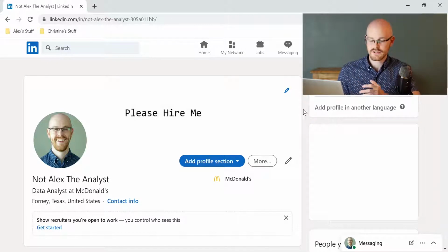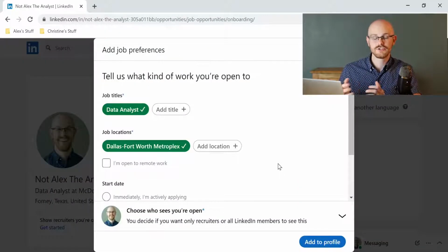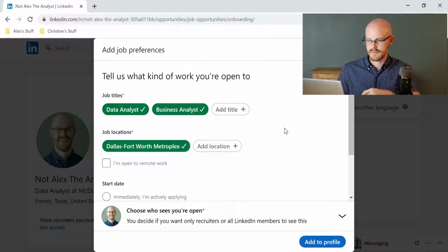The first thing that I want to do is to actually come to this section right here, which is show recruiters you're open to work. And when I click on this, I can actually choose some job titles and some locations where I actually want to apply and have recruiters reach out to me. And so right now I have data analyst, in the DFW area, which is where I live. I can also add titles like business analyst, and then maybe junior data analyst, entry-level data analyst, or things like that that could potentially have recruiters reach out to me for positions that I'm interested in.